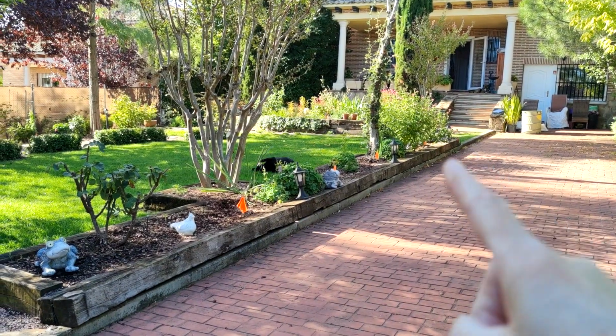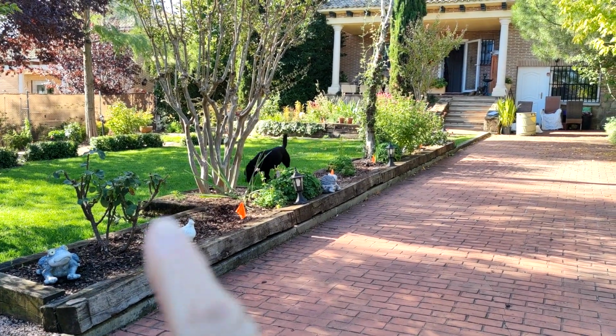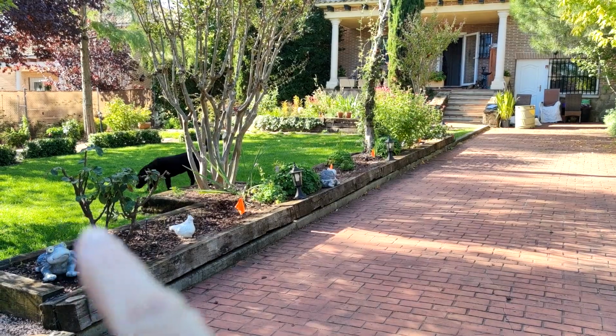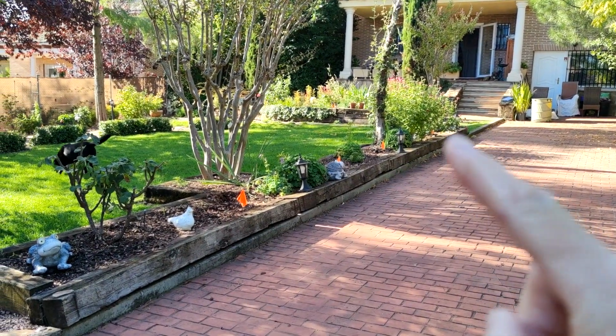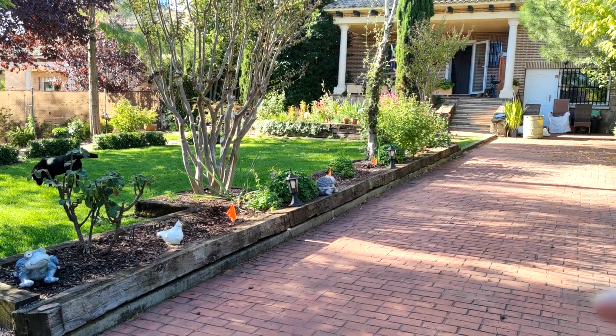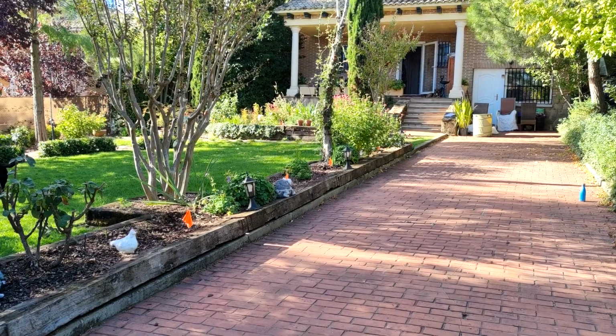This long border here is the new rose border, or the future rose border. In a recent video you're going to have seen me transplant, there's one on either end, these established rose bushes. I also placed 4 red flags you can see here, that mark the spot where next month, in the month of November, I'm going to be planting the new roses that are going to arrive as bare roots.